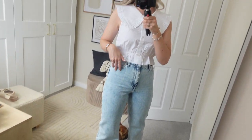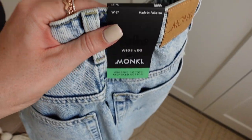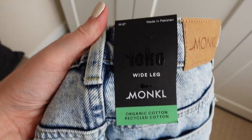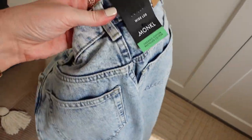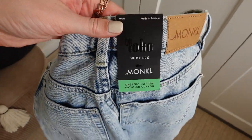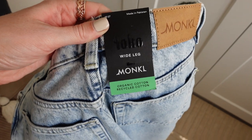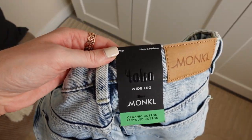And these jeans styled with this little top just looks so, so cute together. So I've just changed out of the jeans, and these are a waist 27. So I definitely needed the 28. I don't know if it would have been then a bit too big on the waist. And this is what I mean, I really struggle with high waist jeans. So I think a 28 would have been okay, but I'm wearing the shorts now, which are really nice.